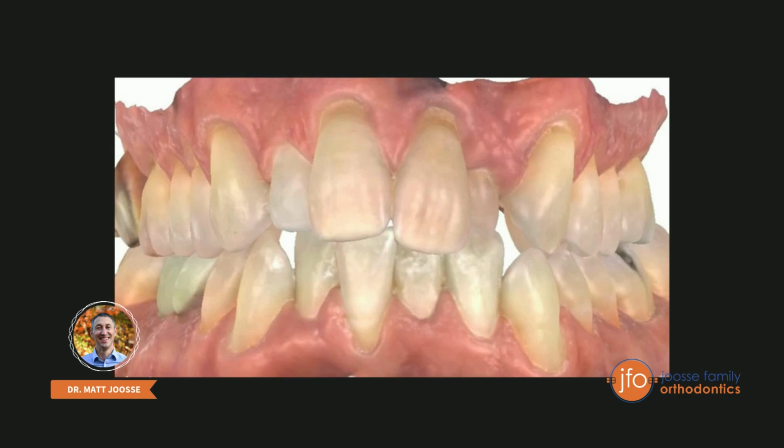So just as a close-up, let me point out a couple things. Obviously, you can see that we're crowded on both the upper and the lower teeth. In particular, this one upper front tooth right here, the upper left lateral incisor, is behind the lower left lateral incisor. We call that an anterior crossbite. And crossbites can interfere with the way that the jaws work. So it's a much healthier bite to be able to get that tooth forward of the lower front teeth, in addition to it being aesthetically pleasing as well.